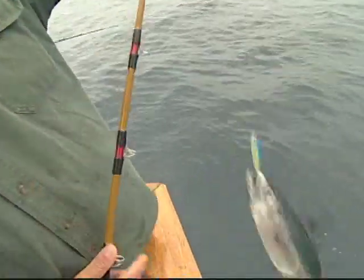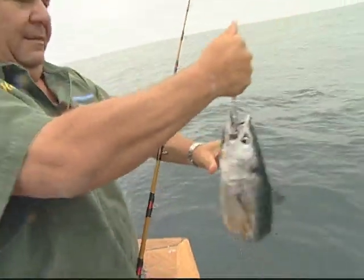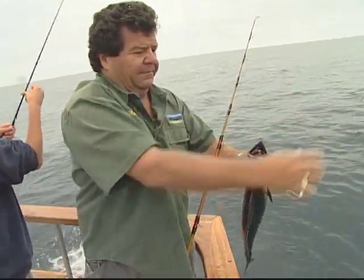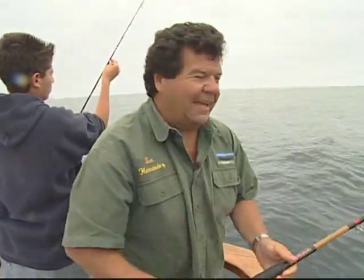Got bonito right here on the jig. I'm just going to show you how easy it is to catch these fish. You get in a bite like this. This is a magic metal jig. This is a bonito. And these taste good. You just have to be careful how you prepare them. But I want to show you really quick how easy they are to catch.